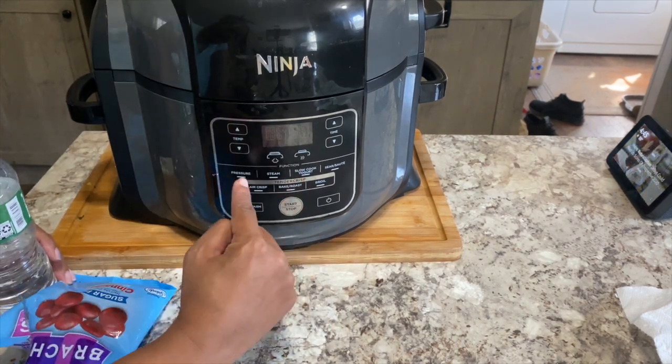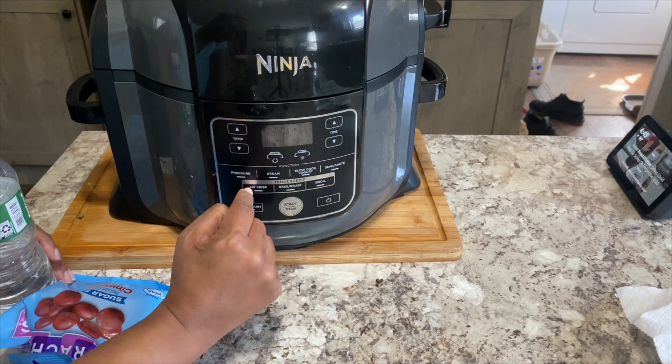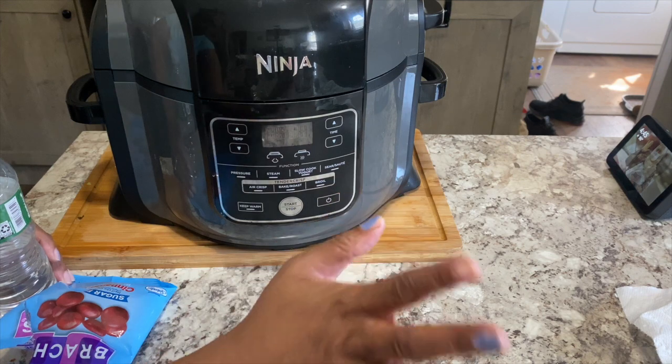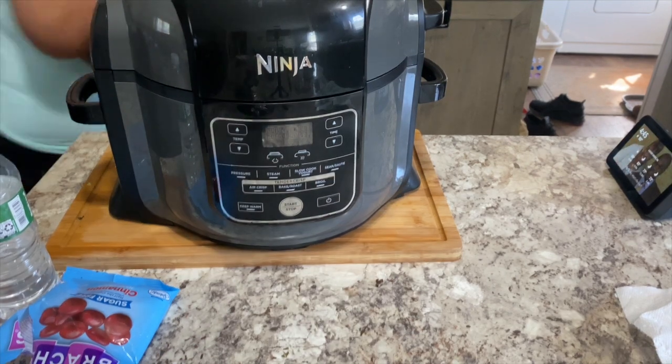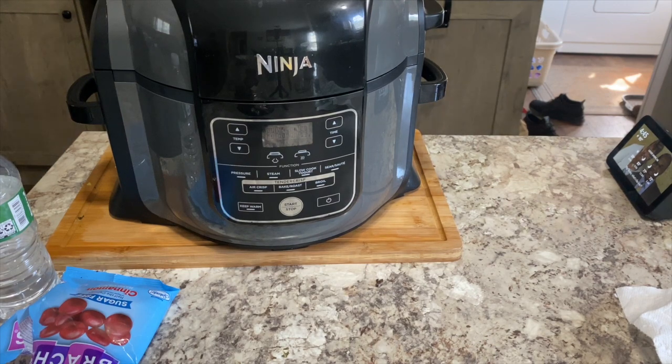You can pressure cook, steam, slow cook, or make yogurt, sear and saute, air crisp, which is the air fryer, bake or roast, or broil. Can't beat it. Making yogurt in a device like this, you can't beat it.